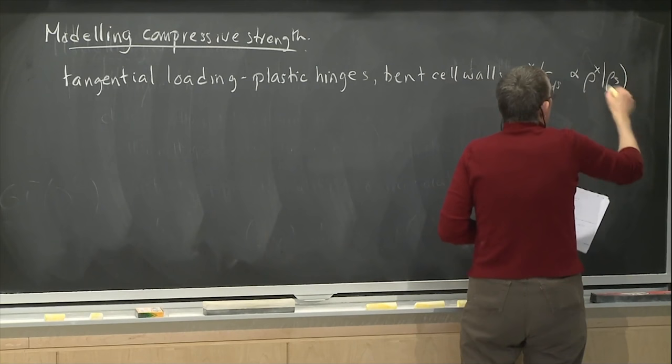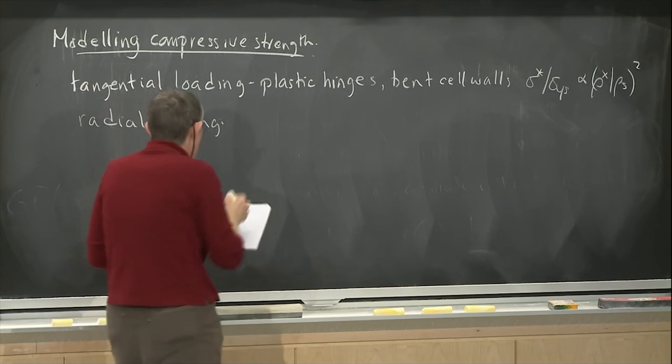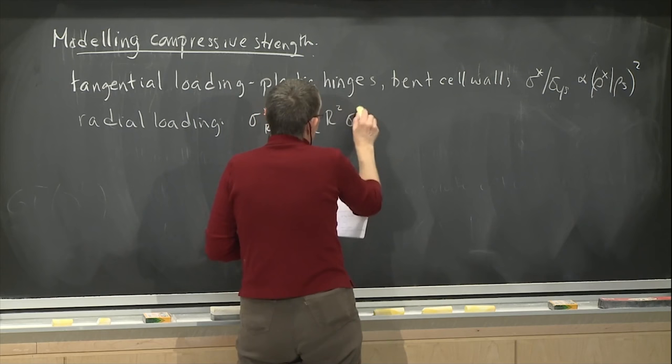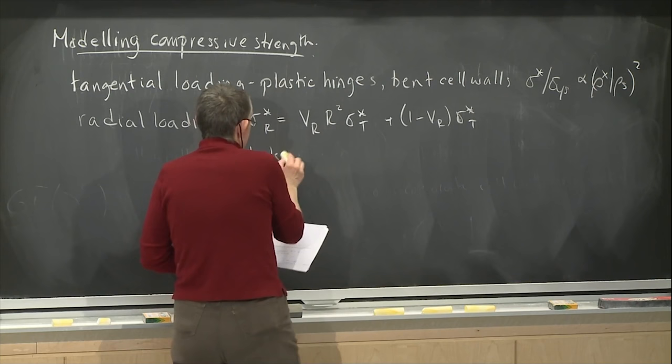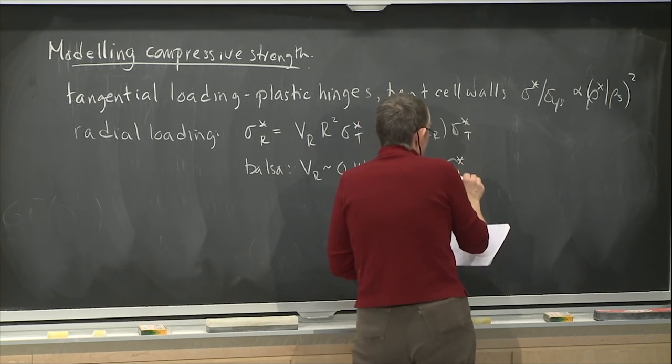For the radial loading, we can do the composites thing again. So we can say the strength in the radial direction is about equal to the volume fraction of rays times R squared times the tangential strength plus 1 minus the volume fraction of rays times the tangential strength. And for balsa, we have some values here. VR is about equal to 0.14. R is about equal to 2. And so the radial strength is about equal to 1.4 times the tangential.